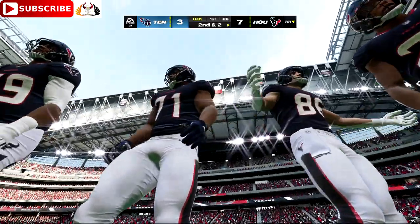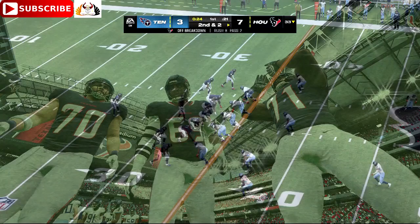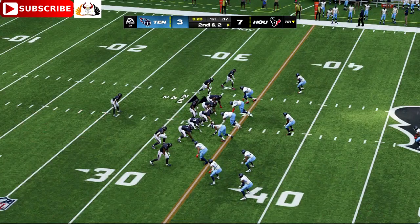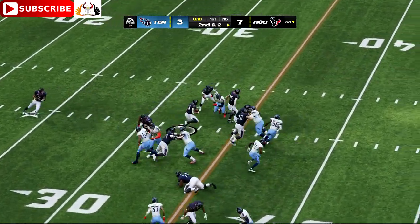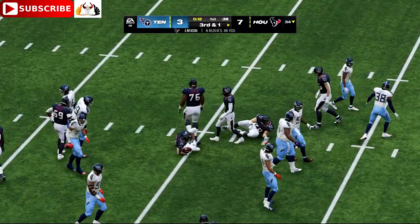I like where you're going. Obviously, we've been together for a while because you know me. I want to take that shot early and loosen things up. Here's a 2nd and 2 now from the 33. Once again, they run with Mixon. And he'll only get a yard to bring up 3rd and 1.